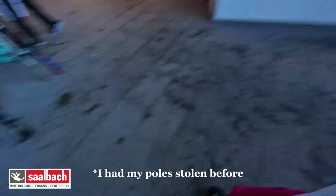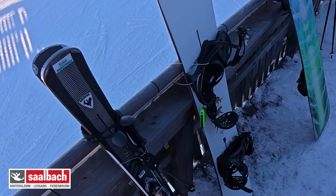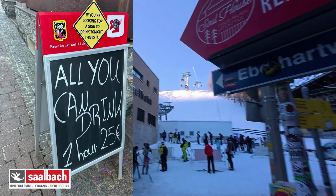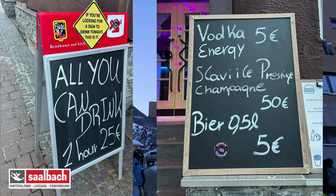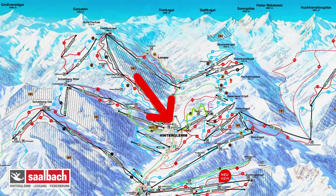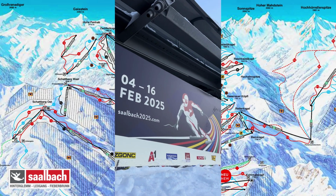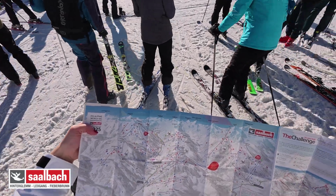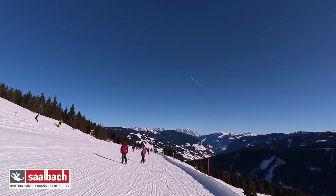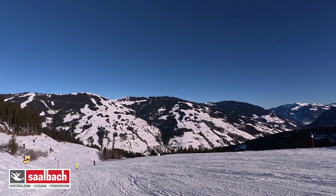I am a little worried now leaving my stuff behind because I probably should invest in a padlock so I have peace of mind. There are a lot of après ski spots at Saalbach. This is the place to be. Just appreciate how good this marketing is. At Saalbach, there is a different ski map, and I'm skiing in this area today. Fun fact is that the Alpine World Ski Championships in 2025 took place in Saalbach. It's a very sunny day, so great conditions for skiing, and I'm going to show you some of the panoramas that you will see if you're skiing at Saalbach Hinterglemm.